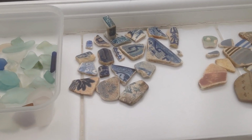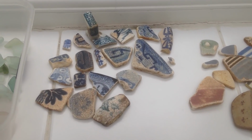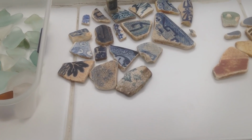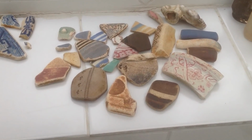Next is a small selection of blue and white pottery, mostly patterns, only a few incomplete portions of pictures. I like these, but I don't really have a use for them myself. But I do have a friend who puts them into mosaics, so I'll pass them along to her if she wants them. Next we have a more eclectic selection of pottery sherds.